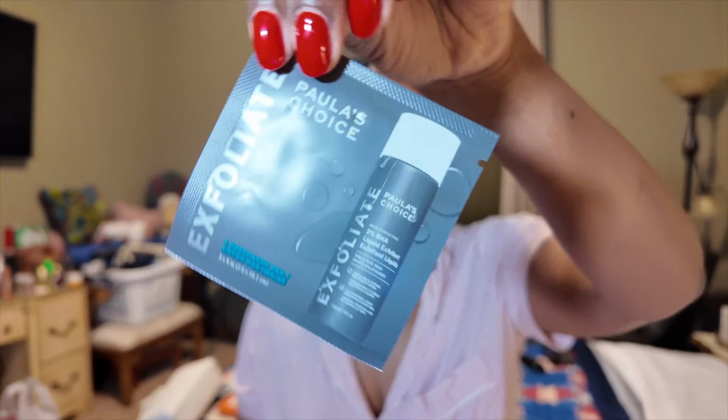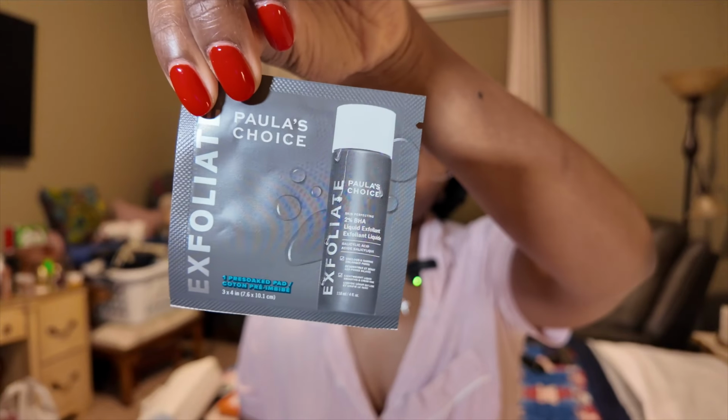I'm using these little exfoliate Polish Choice pads. I don't know if you guys have ever seen that product from Polish Choice, but they have them pre-soaked now in these little pads, which is perfect for travel.